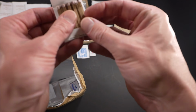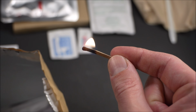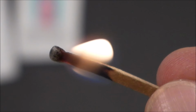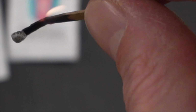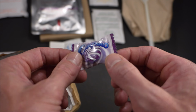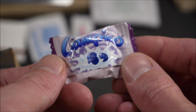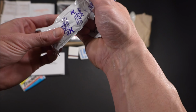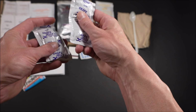Let's test one of these out real quick. I want to know if the 06 match was worth it. I've not come across a blueberry Campino yet. Those are hit or miss. Toothpick, grape jelly, a little pack of pepper, 2 grape jellies.